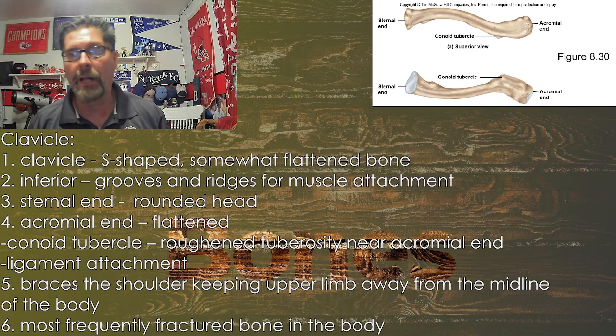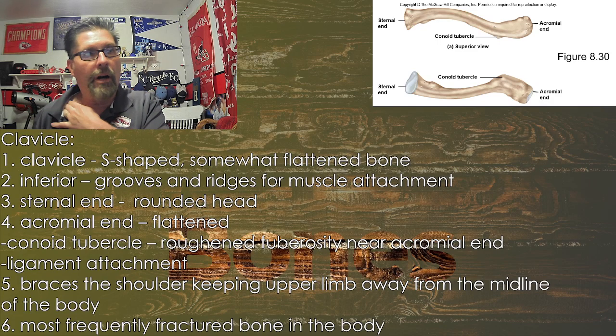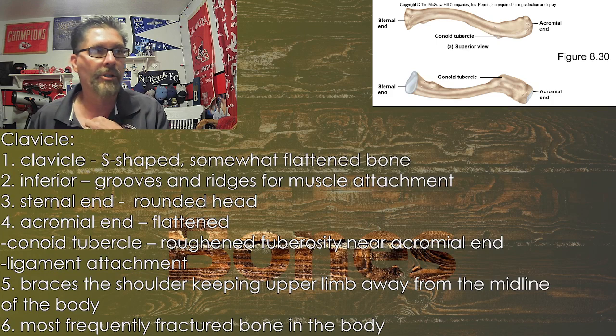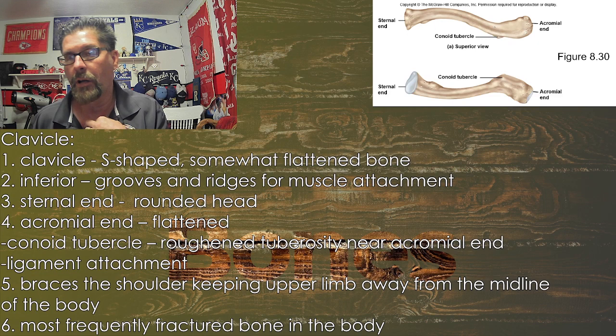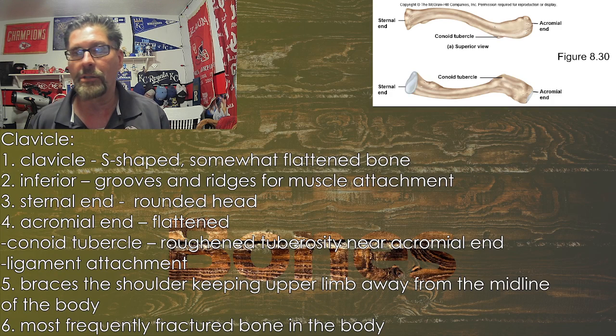Now, next up, the clavicle, and again, this is one that you can feel right here in the front. The connection point back here on the shoulder, and the connection point up here to the front, to the top of the sternum. Okay, so you can really feel those, and we'll talk about the sternal end and the acromial end when we have them in class.